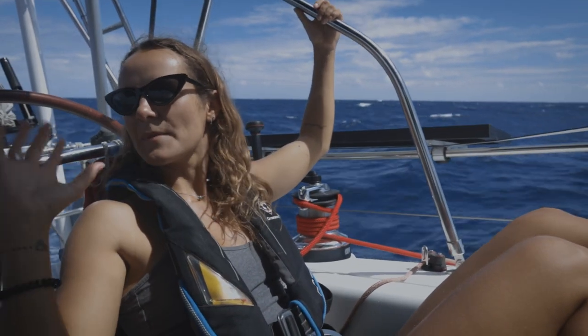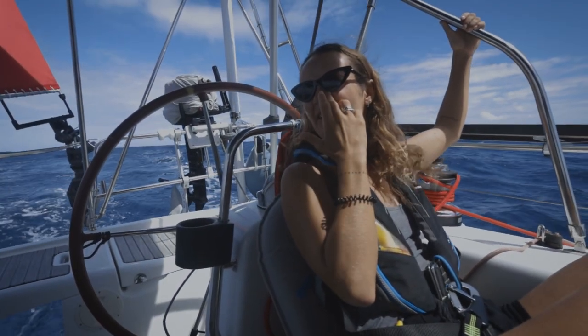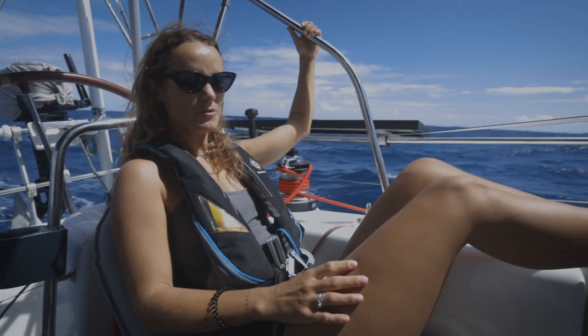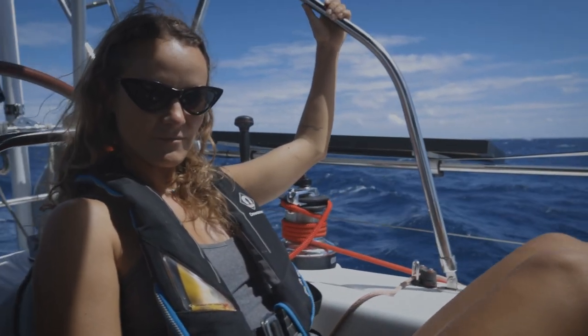So we've got the waves a bit more from dead behind us, so we're surfing nicely down them. A little bit short period and they're quite steep, so it's a bit rolly and uncomfortable, but we're on our course, so making good ground.